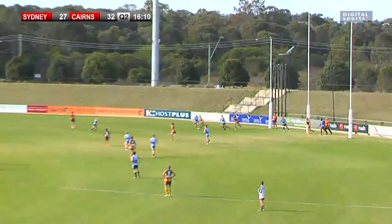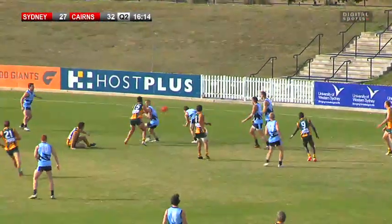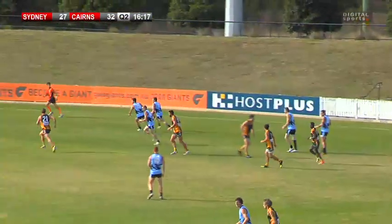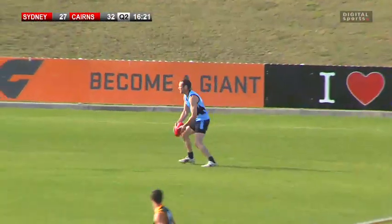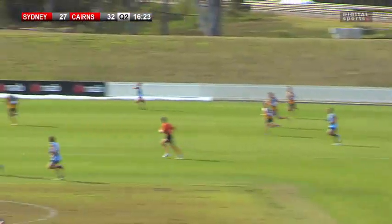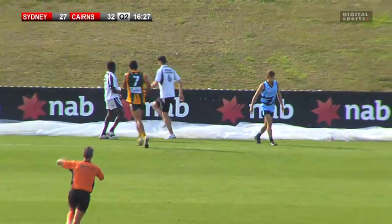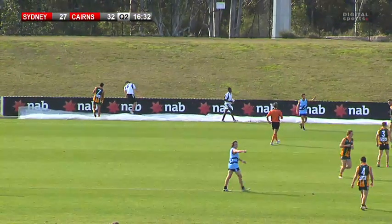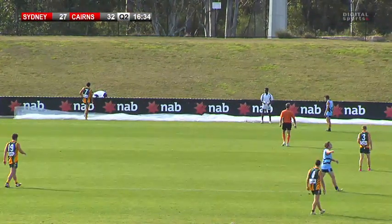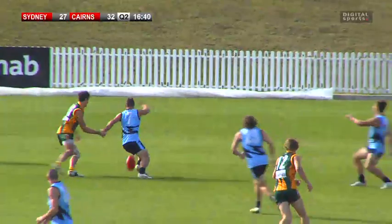Here he comes, off the left boot, the kick not a good one. Not going to go the journey, and could have been a mark taken there. They've spoiled themselves, the Cairns boys, and Sydney are able to capitalise. Wason out there in front of Round, but too much on the kick, and out of bounds on the full is the result. So just a few skill errors coming into the game in this second quarter.